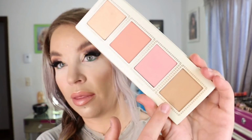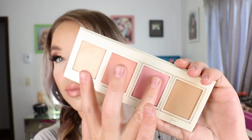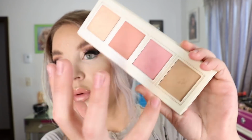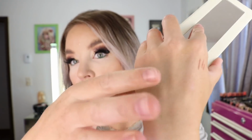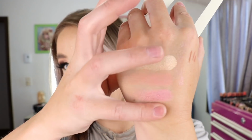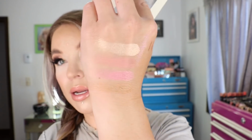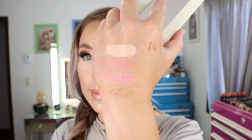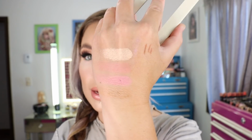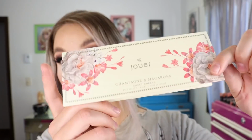And then I've got this blush on, and then this guy right here is a bronzer, and all of the products they buffed out and blended really pretty. I really like the way that they look on my skin, so I'm happy that I picked this guy up. And there's, I believe, a deeper one as well. But I do quite enjoy Jouer face products. They make some nice stuff. So those are the swatches, and this again is the color that I have on my face today for blush, bronzer, and highlight. So that is the Jouer Champagne and Macaroons Sweet Cheeks palette.